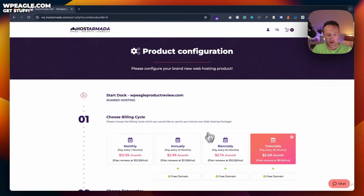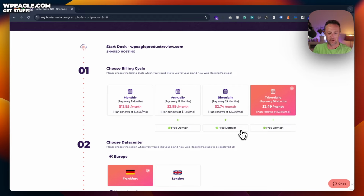Next up is product configuration. The first thing we need to do is choose our billing cycle. Now, as I just mentioned, you do not want to go for the monthly because that's far too expensive and you don't get the free domain. So you're going to want to choose annually, biannually, or triannually. Is it triannually or triannually? Let me know in the comments. I'm sure it's triannually. I don't know.